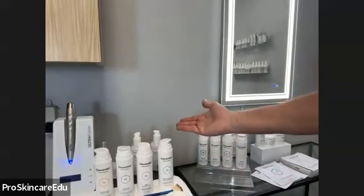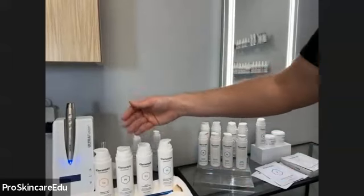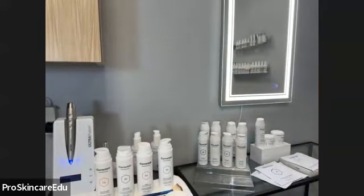Now, again, just as a reminder, you can use perfecting or renew as the exfoliating step before moving on to treatments like nanofusion or even our ultrafusion here.